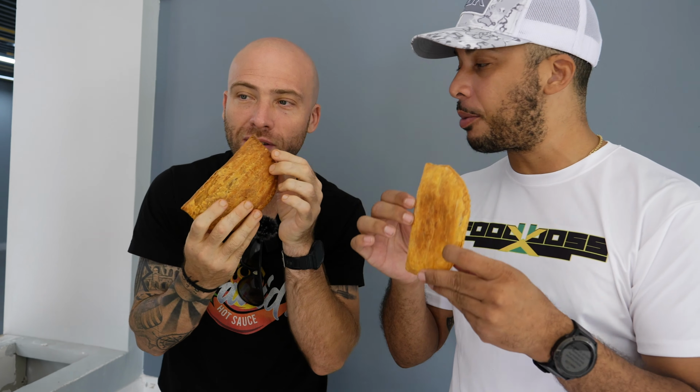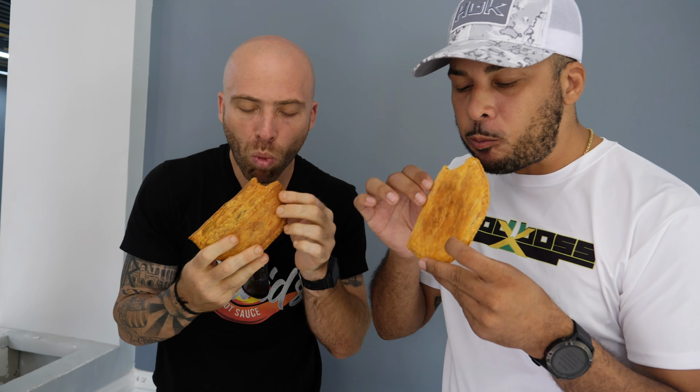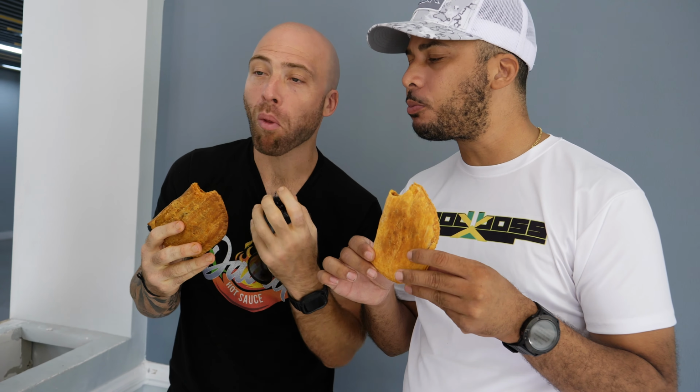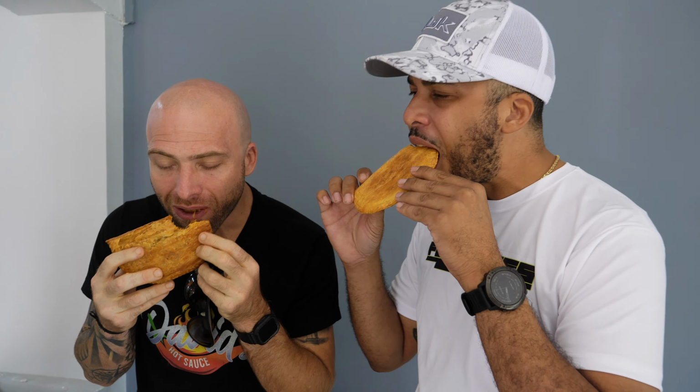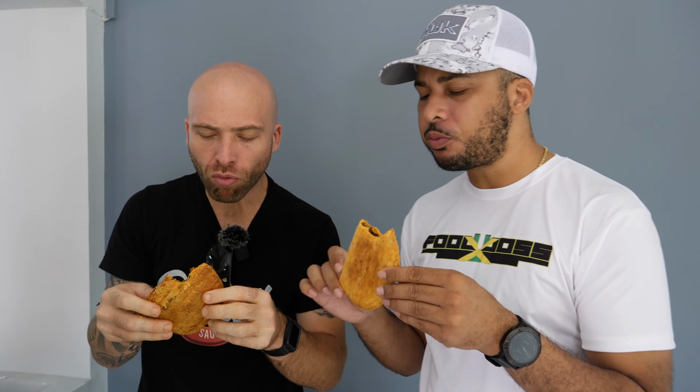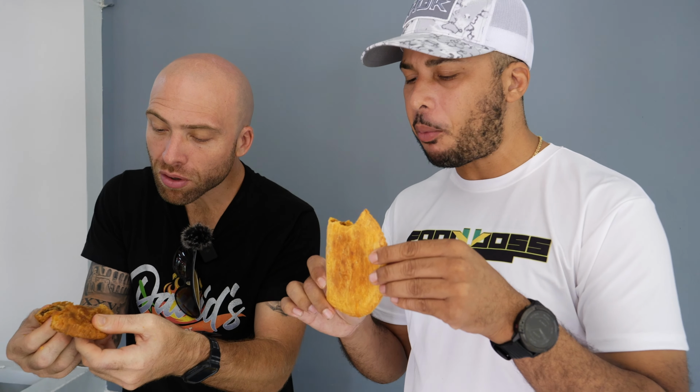Middle up. Right up. That's the flakiest part. Buttery. Scorchy. And flip. There we go. The beef. Ground beef. All of the spices, including scotch bonnet pepper, of course. Scotch bonnet in here? Mm-hmm.